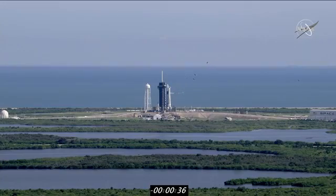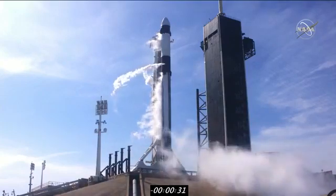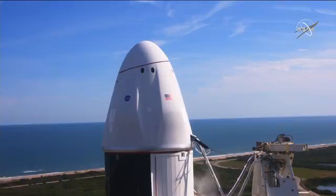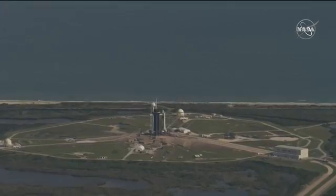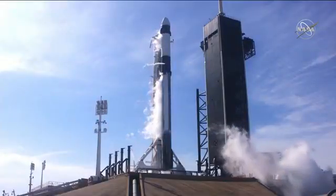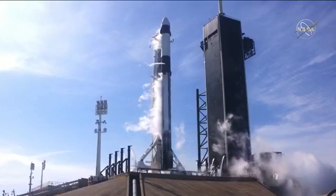T-minus 38 seconds. At T-minus 18, we will see the sound suppression system begin to flood the pad just before liftoff. T-minus 15 seconds. 10, 9, 8, 7, 6, 5, 4, 3, 2, 1.